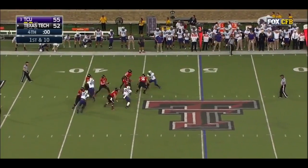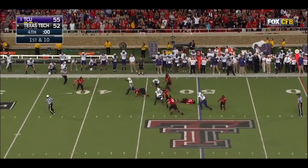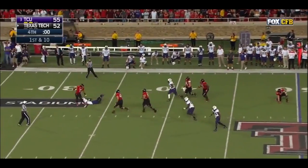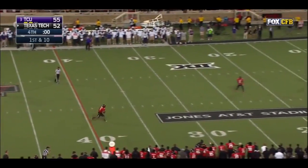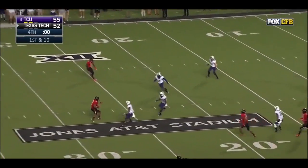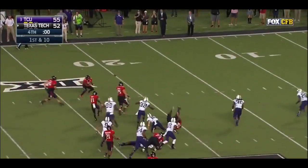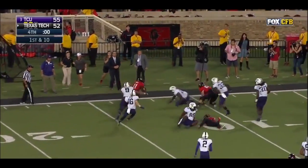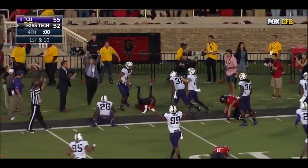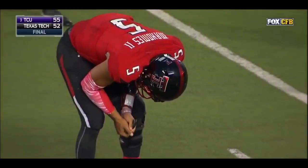Mahomes setting his feet, trying to get room in the pocket. Extending the play. Can he get one off? He does float it downfield to Washington. Can they make an open field tackle? Pitch the ball to DeAndre. He does, to Raven Clark. It's flipped back to Lauderdale. He throws it to Grant, hurdling his way to the 10. TCU survives, barely.